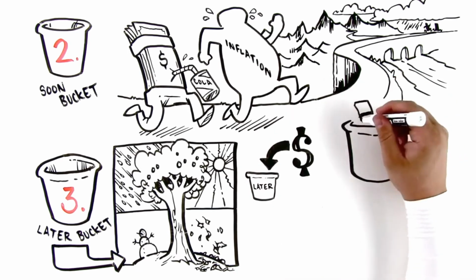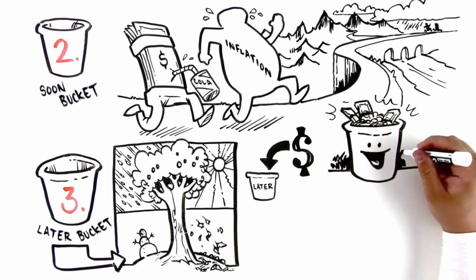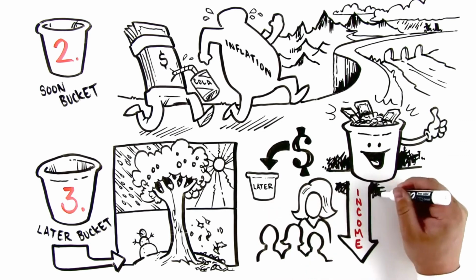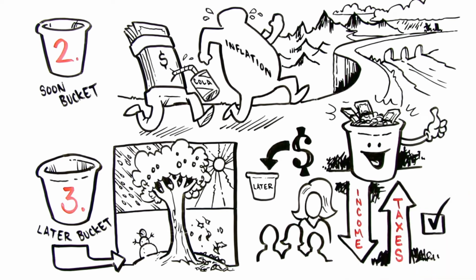This may also be your legacy planning money, not just for your kids, but for your surviving spouse. When one spouse passes, the household income almost always goes down, and oftentimes taxes go up. This bucket of money helps you to plan for that.